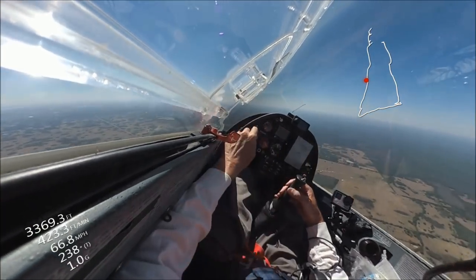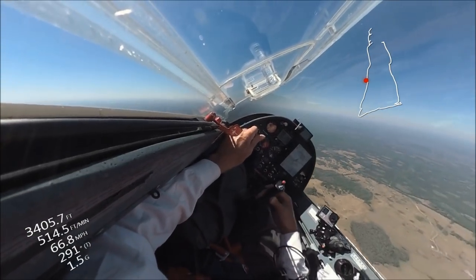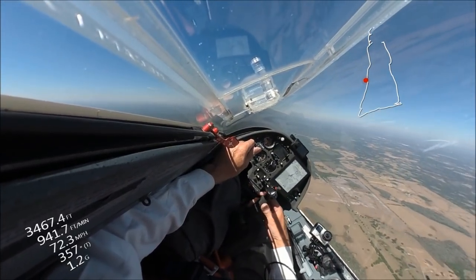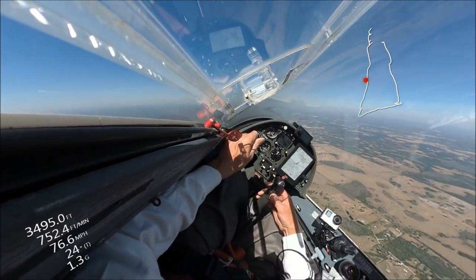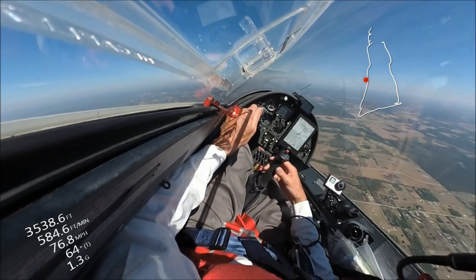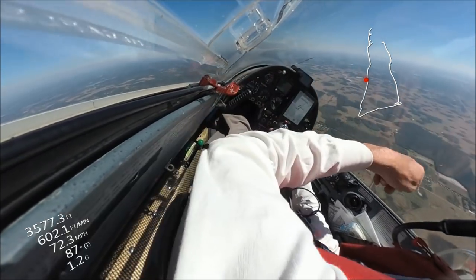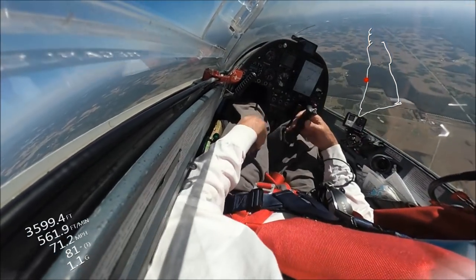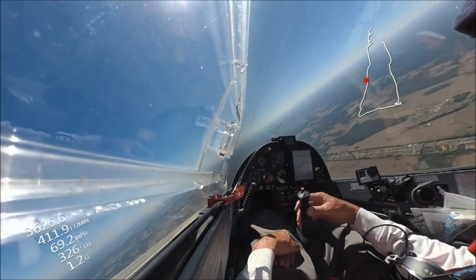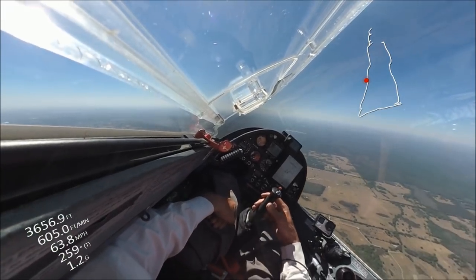Buzzards. Left turns, guys. Left turns near launch. That's better, huh? That's more like a thermal. Yeah. 5.6. 5, okay. See the formation of the white birds down there? I'm not sure what those are. Storks? No, they're too small for that. Anyway, the buzzards are right below us, so we're in the best spot.